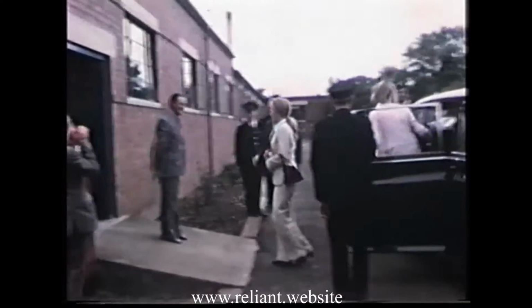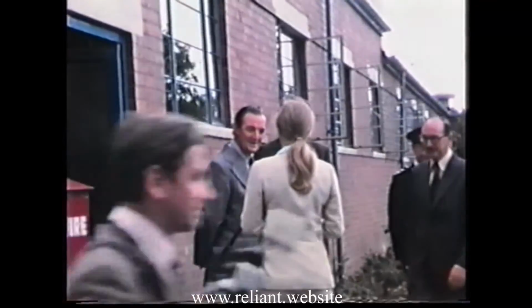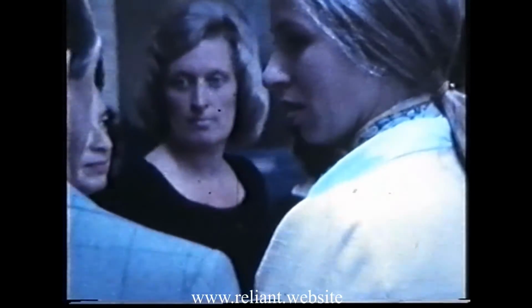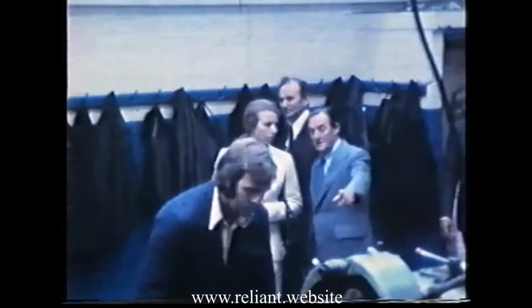Stan Munden welcomes the royal party as they arrive at the Shenstone engineering factory. In the canteen, Her Royal Highness talks to Shenstone's staff and then begins a tour of the machine shop. Here she sees how parts for the Robin engines, gearboxes and rear axles are machined and then assembled.